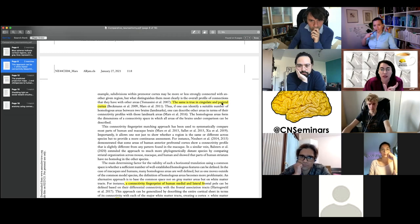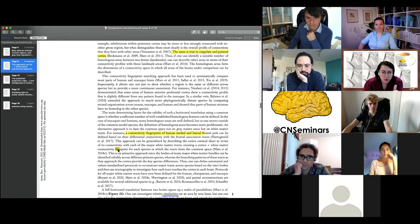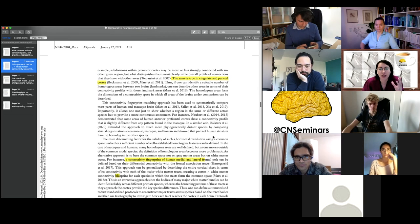There are also the references that use landmarks. Here there is this blueprint connectivity that maybe you were talking about, where you create this connectivity fingerprint. This is like a matrix, cortex, white matter connectivity. So you have this big matrix that is your connectivity blueprint.